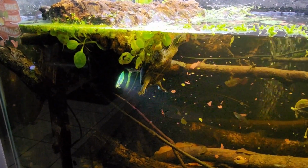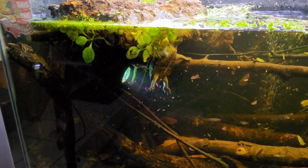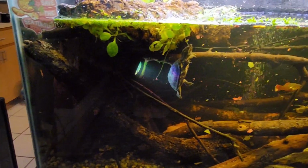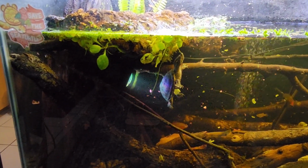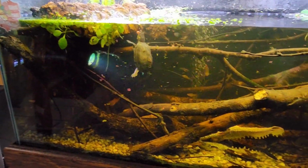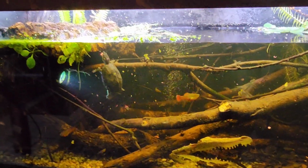I love turtles. When I moved back to Florida from Oklahoma, being stationed in Oklahoma, I was like, okay, I'm not going to get any turtles. They're such a pain in the butt. And then immediately, within like 3 months, I ended up with a turtle. So, like, I can't help myself. I love turtles.